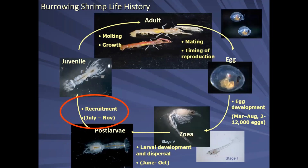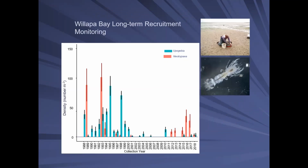All right, so that's that. So this is recruitment, and that for ghost shrimp happens anywhere from July through November. And here is the long-term record of recruitment, of both species, to Willapa Bay. We were monitoring this, and there was really high abundance, lots of recruits when we started monitoring, and when the adult populations were high in the 1980s up through 2000, and then I could hardly find any to do experiments on for a period of about 10 years, a decade or so. And then here's recruitment starting at about 2010 or 11, and it's been high, but fluctuating since.